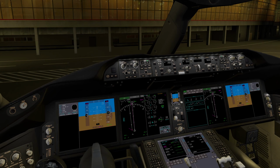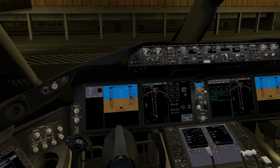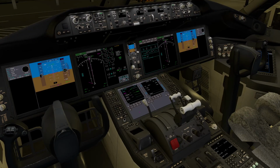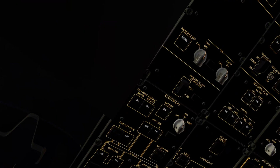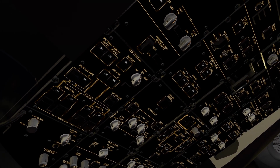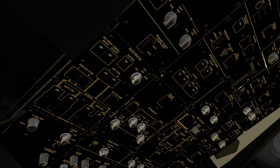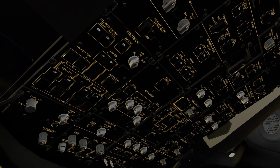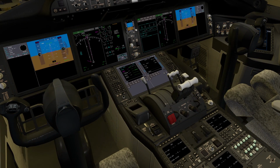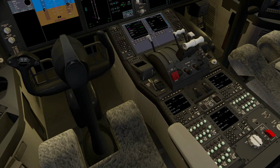There we go, jetway is confirmed disconnected. Get the flight directors on. We will get 174 plugs in. Can get LNAV armed. And we'll release the parking brake. Here comes the pushback. Light them up. And get engine number 1 started off first.